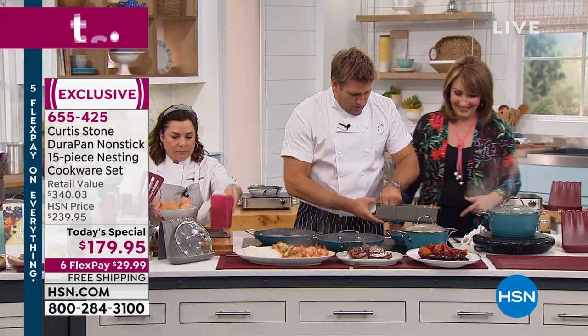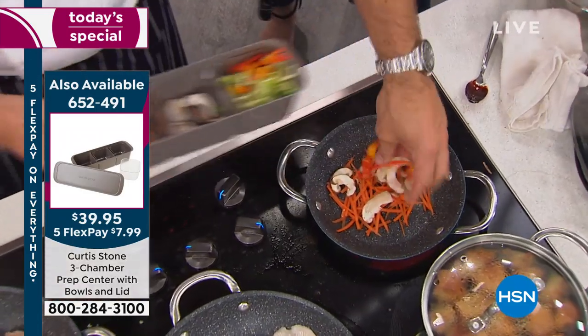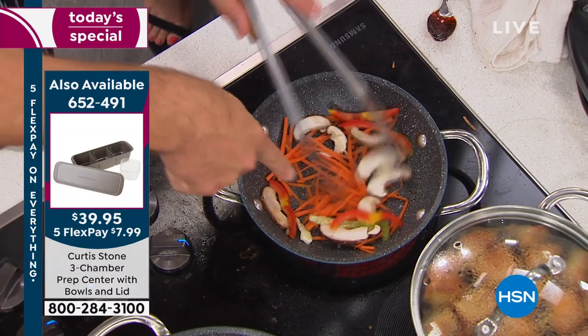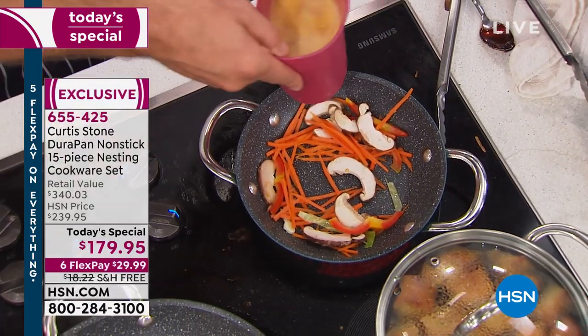Let me make a quick omelet for you. I'll throw some vegetables in here. I've got some mushrooms and some carrots. Normally you'd be thinking to yourself, well, you've got to put oil, you have to put butter, right? No, I'm not putting any of that. I have some eggs right here.